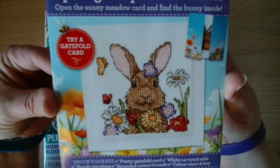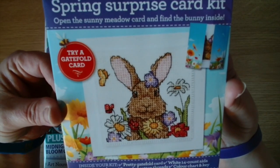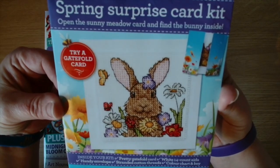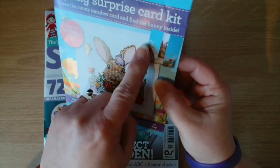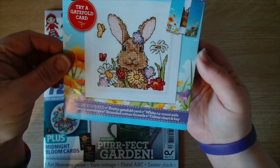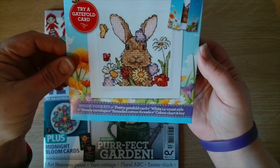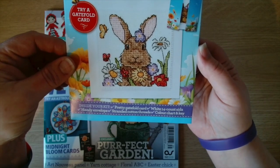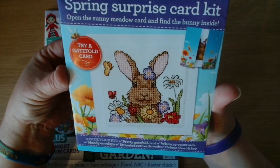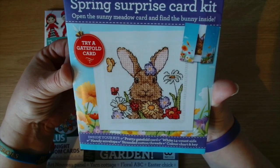So, the free kit is a spring surprise card kit. Look at that cute bunny. It says, try a gatefold card. So, you fold the edges over like that. So, inside your kit, you get the gatefold card. You get 14 count Aida, handy envelope, cotton thread, colour chart and key. So you get everything in the kit that you need to make the bunny card. That is very, very cute.